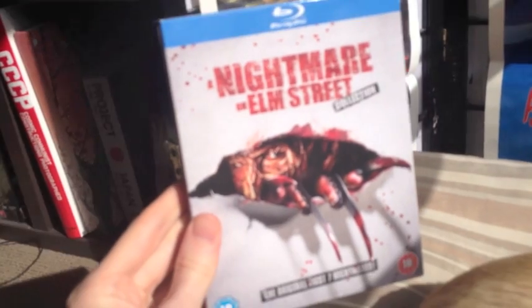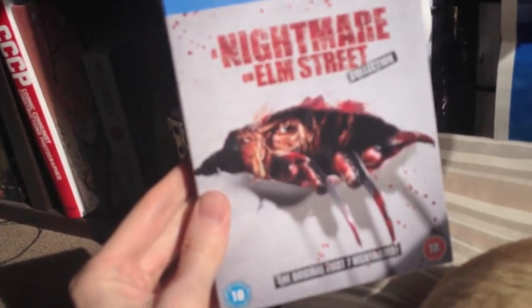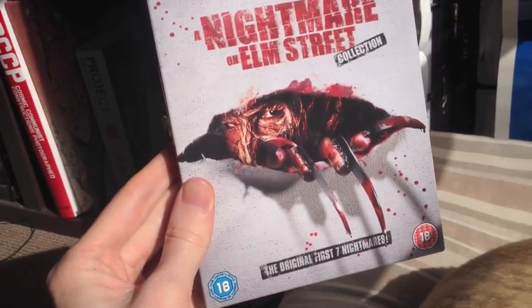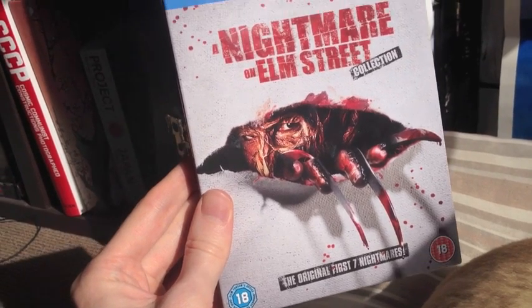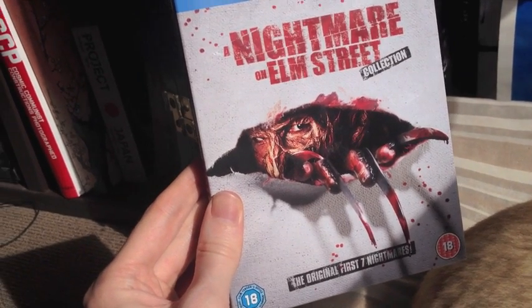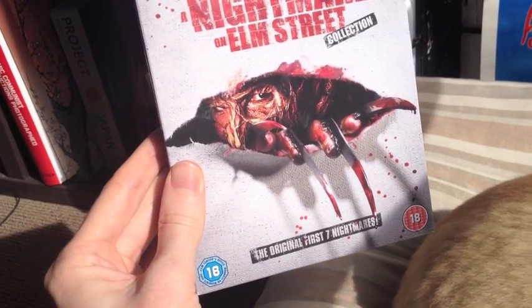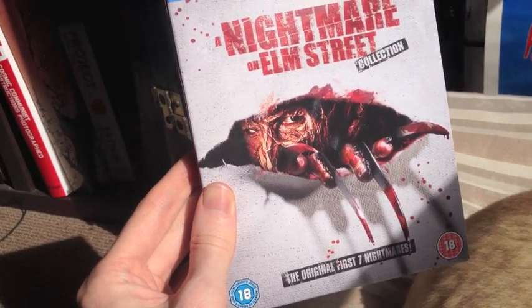Now the set itself comes in this pretty cool slipcase. It's Freddy popping through. And as you see here, it's the original first 7 Nightmares. So it includes the original run of 7 films before they took a break and came back with Freddy vs. Jason, and then that remake more recently, but we'll talk about those later.